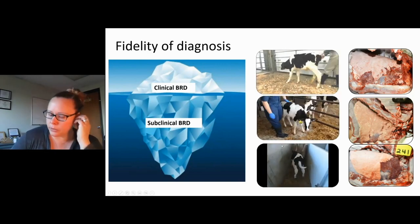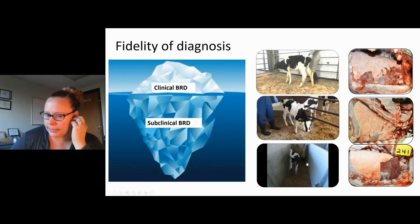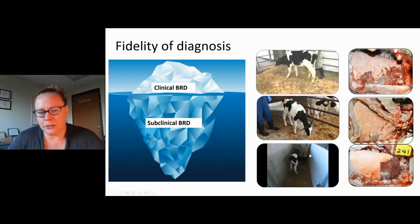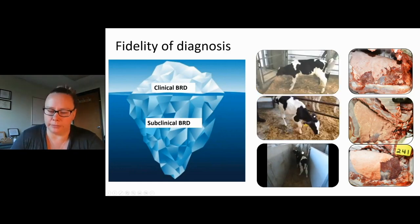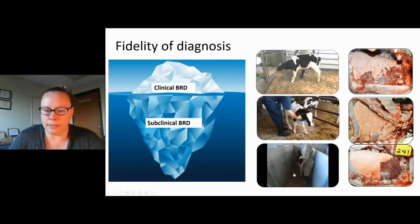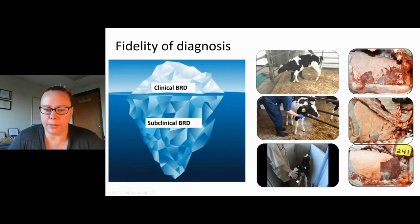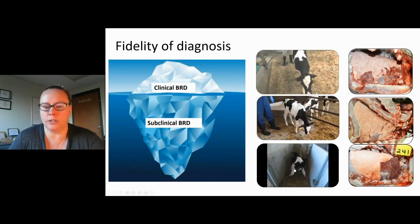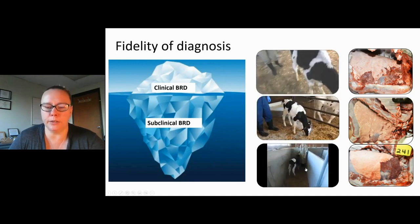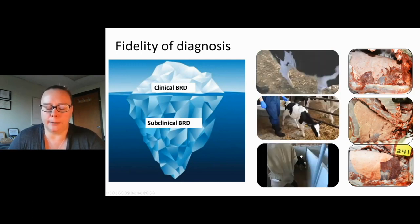Well, the calf on the bottom is a 3-week-old calf, and once the video catches up, you can see I accidentally hit the slow-mo button for extra dramatic effect here. But this calf is sucking on my finger, chasing me around her pen, happy, happy, happy, no cough, no nasal discharge, no droopy ears, no fever, just happy as a clam, all right?